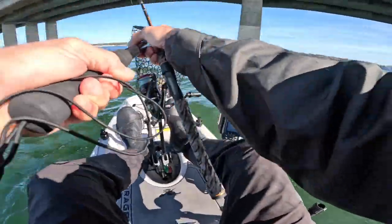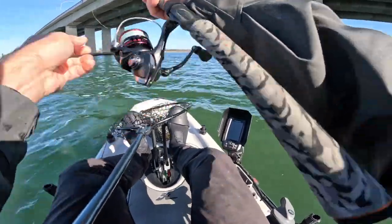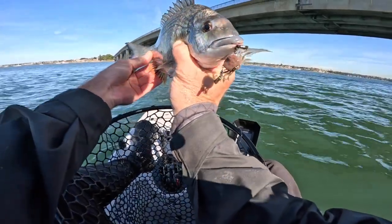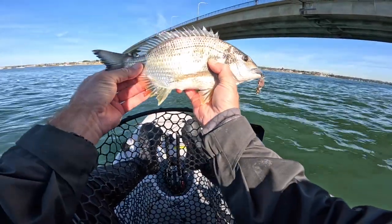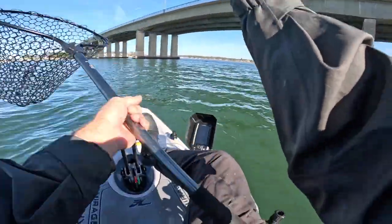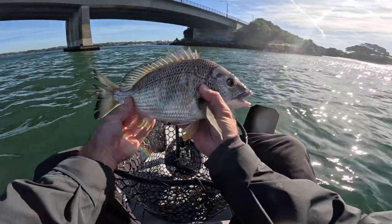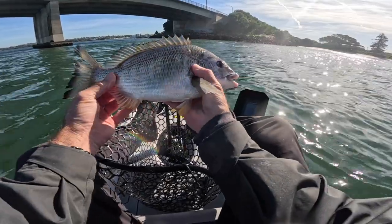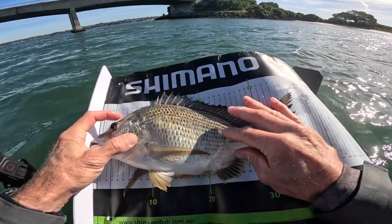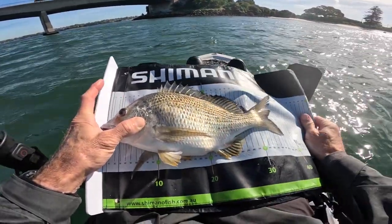Another beauty, another stonker. That's just awesome. You can see he's got a bit of jewellery hanging out the mouth there in that beautiful cranker lure that's been absolutely braining them today. There we go, another beautiful big thumping bream on the pylons. 34 centimetres to the fork. So that's an awesome bream.